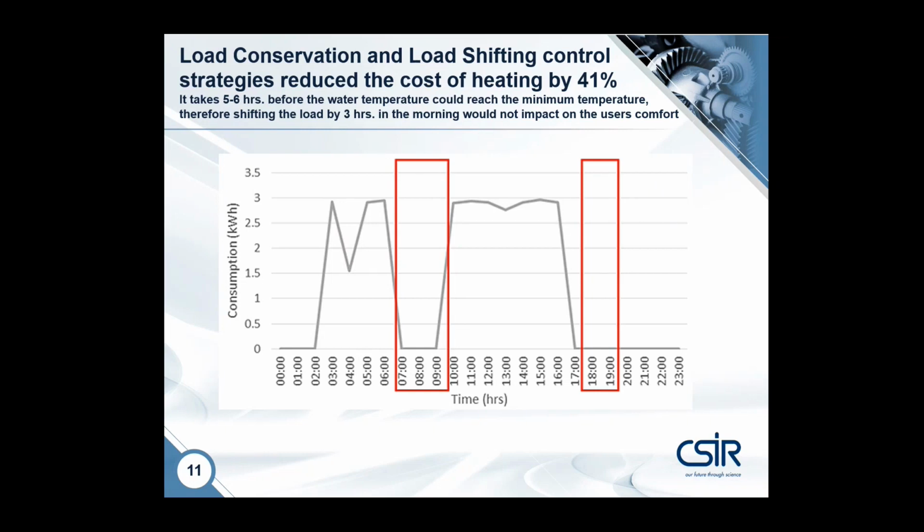And what we realized, cost-wise, because as I said the CSIR is under a time of use tariff, is that if we implement both control strategies, which are the load conservation and load shifting control strategies, we would save about 41% in terms of the cost. It takes about 4 to 5 hours for the water to go down to a minimum temperature. So this was important for us to understand, should we switch them off and try to implement this strategy, how long does water stay hot within the tank, so that people can still have hot water when they need it.